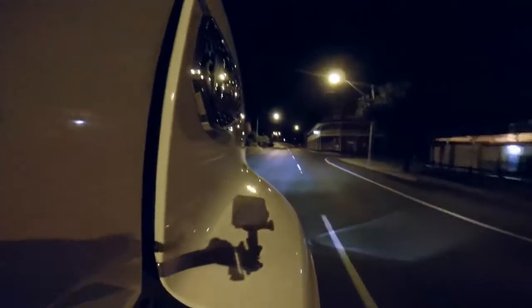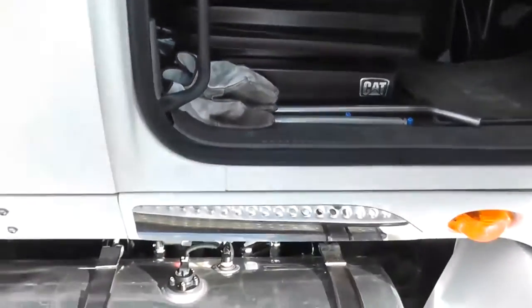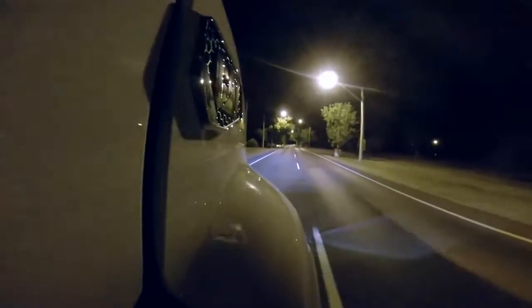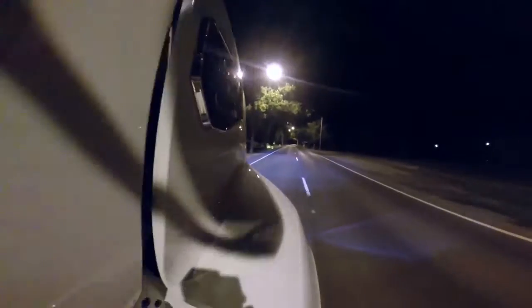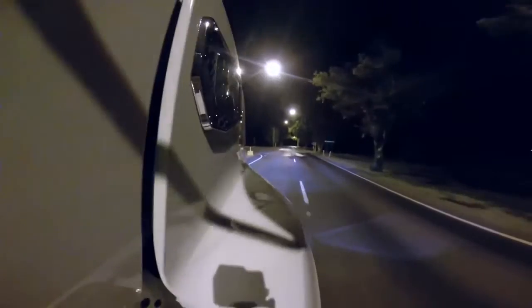So there is some underbunk storage, but that highlights another downside: this truck doesn't have locker boxes that are accessible from the outside. It's not a deal breaker, but nobody wants their dirty stuff like their gloves, bottles of oil, or bottles of coolant rattling around under your bed. You want it stored away from everything, so you can keep your working space clean and tidy.